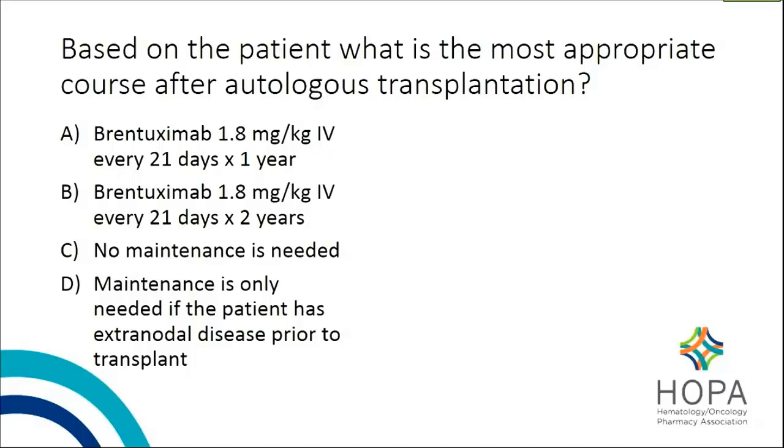Do we do brentuximab for a year, brentuximab for 2 years, no maintenance is needed, or maintenance is only needed if the patient had extranodal disease prior to transplant?